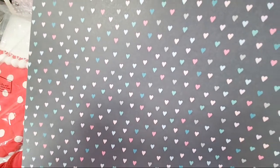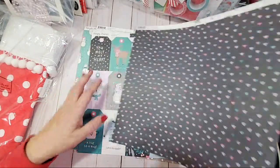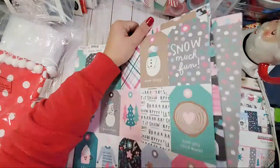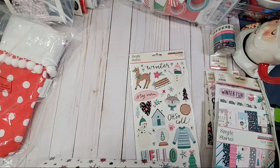Bevs, what is the brand of the paper that you use? My printer only prints like 8.5 by 11. I bought 3 sets of stickers for this collection. I just wish they would make Snow and Cocoa Volume 2, 3, 4. I agree with you. I agree with you.